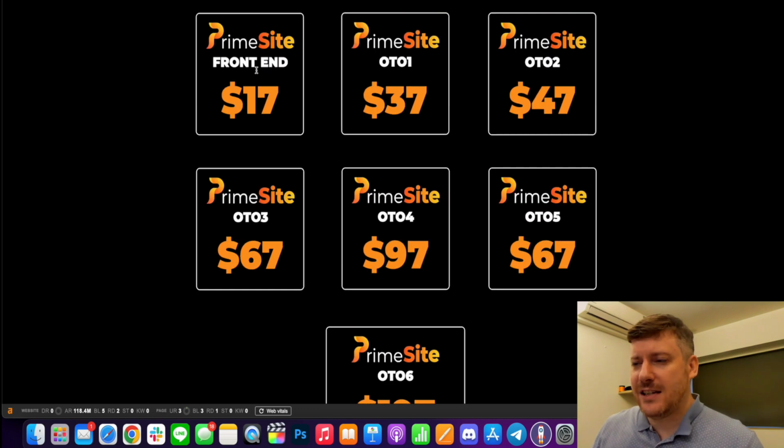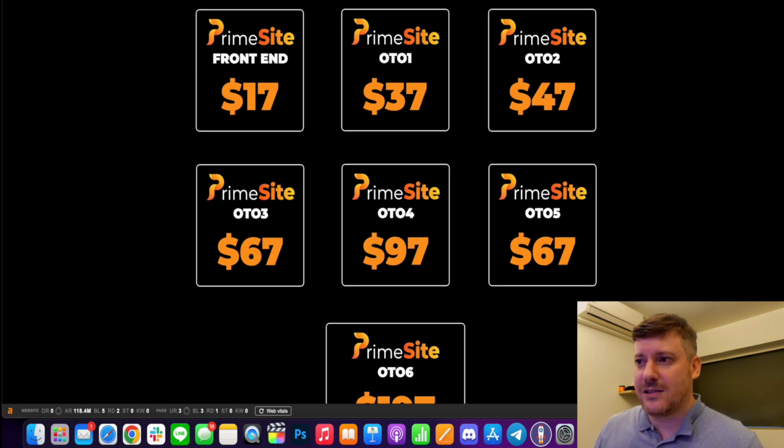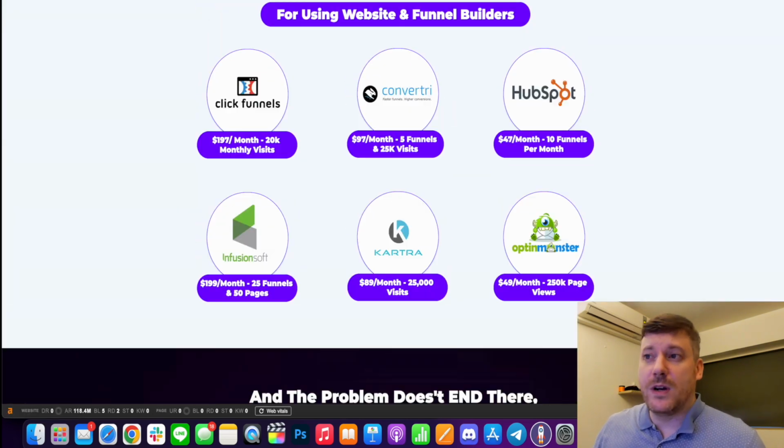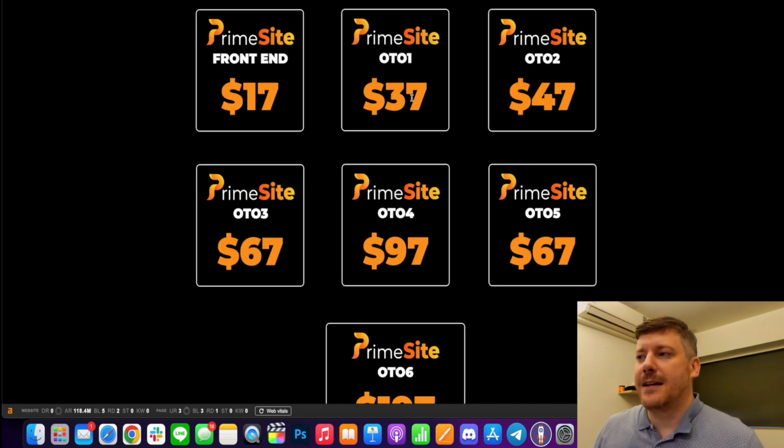These funnels are very indicative of Warrior Plus shiny objects. So you'd get this, your money would go through, then you'd be hit with probably a pro version for $37. This would be a whole other sales page that looks like this, and it would probably say something like, if you really want it to work, you know, get this upgrade. So then you're looking at close to $50. And then they try and do it again and again and again, 6 times.